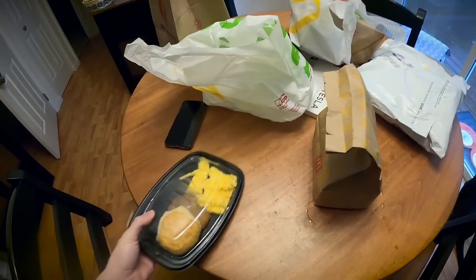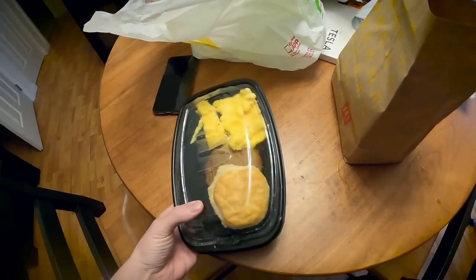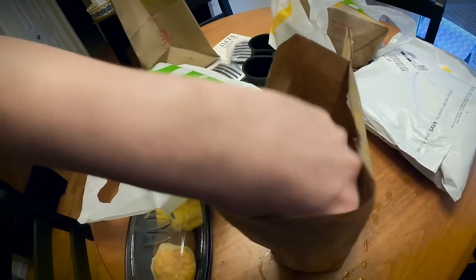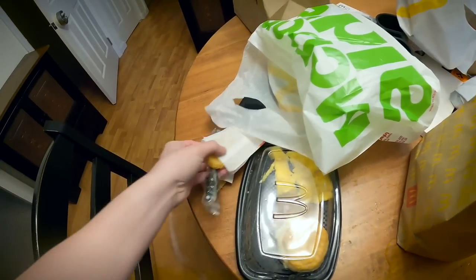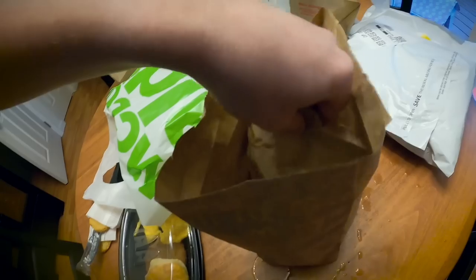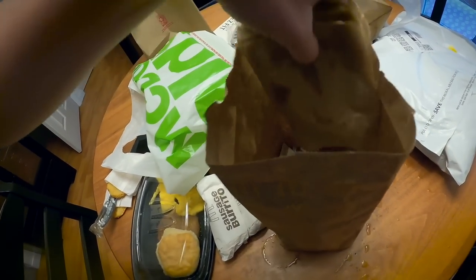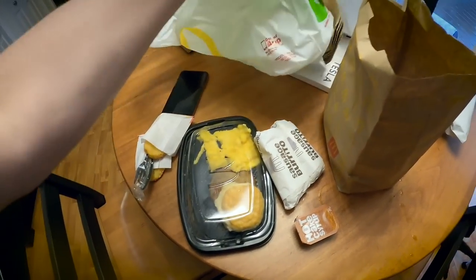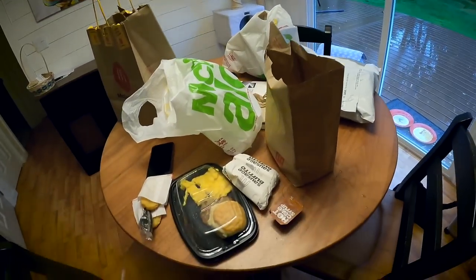Wait, please tell me they didn't mess this up. This should be hotcakes. I ordered a... Oh, McDonald's. Why are you guys... I don't understand. I ordered hotcakes. Yes, look, I ordered hotcakes and they gave me syrup. I'm not missing anything, am I? Am I just blind? No, McDonald's is just dumb sometimes. It is what it is, honestly.